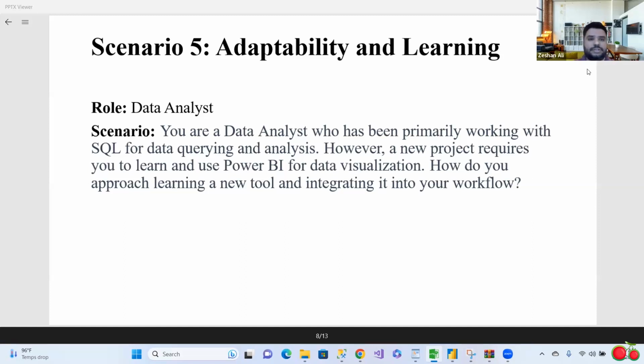So in this instance, when I was on the job site working for, let's just say RMG Corporation, I was primarily working through the SQL Server. They wanted to create something called a Power BI visualization. Now, I was quite unfamiliar with the tool. So this was a new tool that I had to learn on the job site.